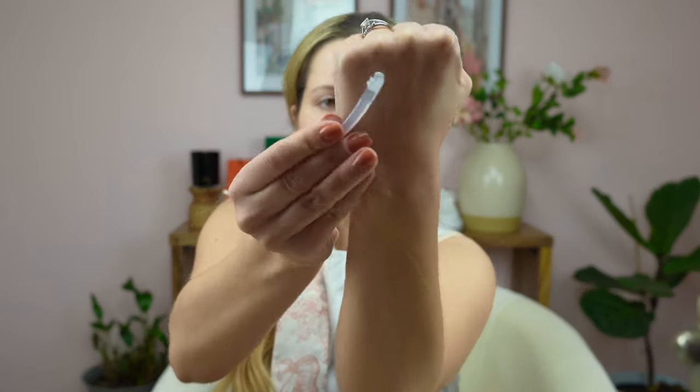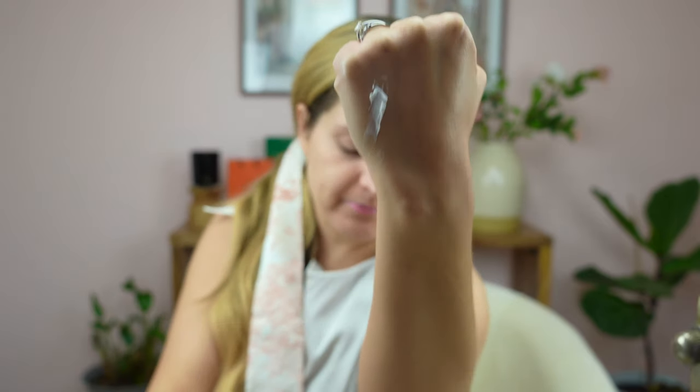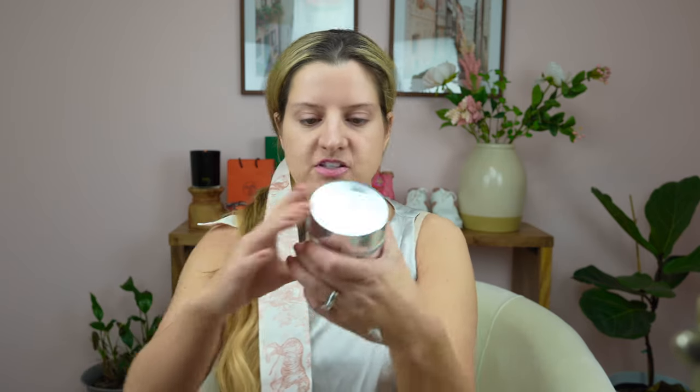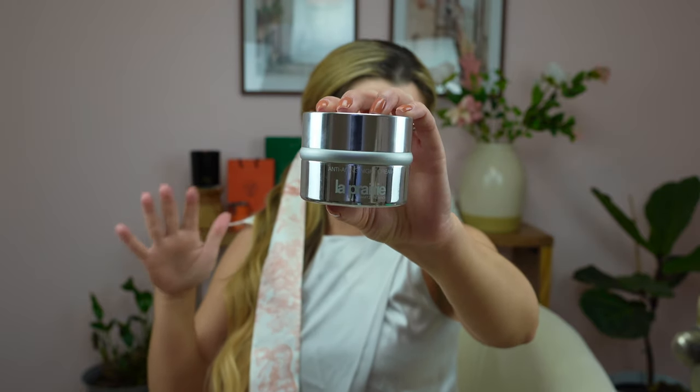So I'm gonna put this formula right here. This is their original creme right here. And I do wanna just show you the La Mer night cream. So guys, this is their anti-aging night cream. This is being phased out of the La Prairie lineup. They're in favor of giving us more expensive skincare products. They're seeking a specific clientele.